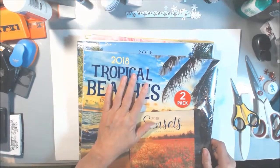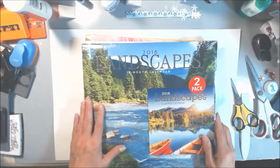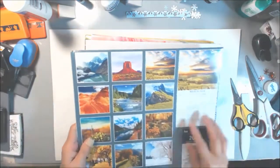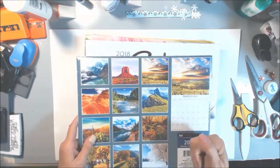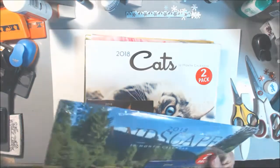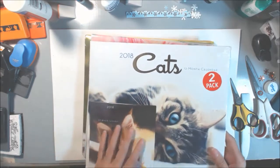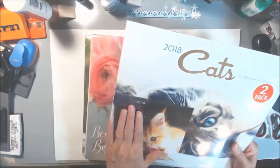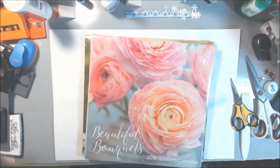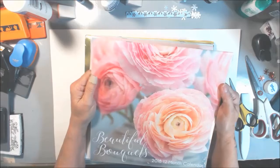So I got tropical beaches. I got landscapes. Now this is going to be the same, I think. I got landscapes, and that has all the pretty pretties that you punch out with whatever kind of punch you want, and you make embellishments. And I got kittens and cats. These have all the grown-up cats, and I guess the kittens are in this little one. And isn't this gorgeous? Won't that be gorgeous on a book cover?